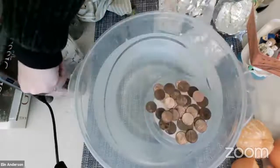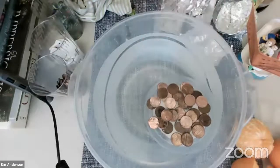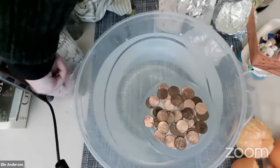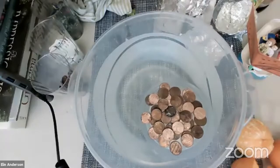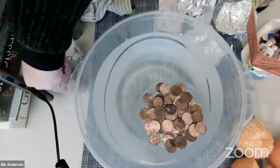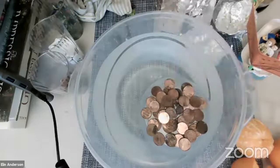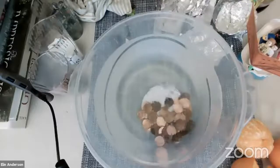Holding strong. 32, 33, 34, 35, 36, 37, 38, 39, 40. Oh, we're past the 40. 41, 42, 43, 44, 45, 46, 47, 48, 49, 50. Was that 50, 51?